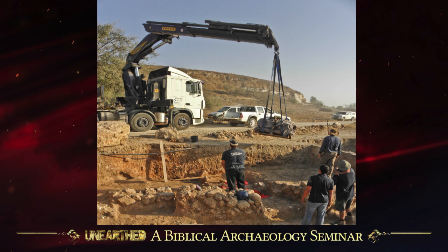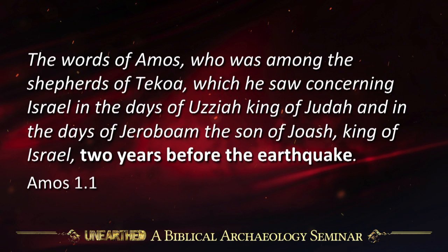So as we kind of wind down a little bit, the words of Amos, who was among the shepherds of Tekoa, which he saw concerning Israel in the days of Uzziah, king of Judah, and in the days of Jeroboam, son of Joash, king of Israel, 2 years before the earthquake. Another blip, right? This is the very beginning of Amos 1:1, and he just throws us out, there's an earthquake.